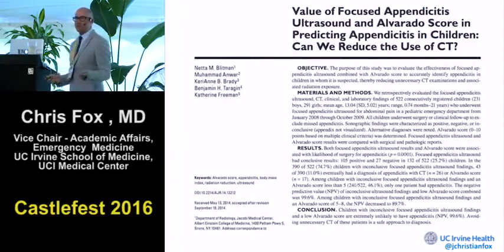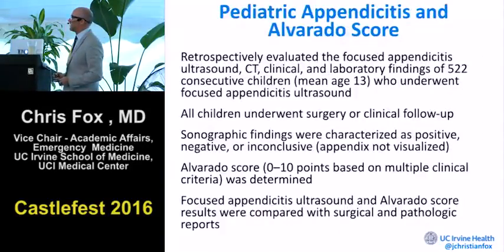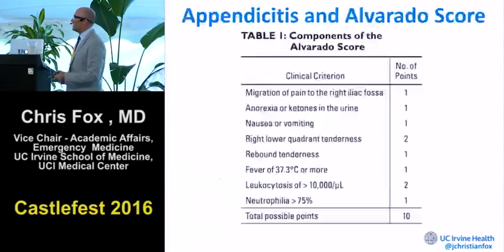Alvarado scores. Do you guys use this? I love these Alvarado scores. I think they're very helpful. This was appendicitis in children using Alvarado scores. They did a big retrospective study. They did a really good follow-up. All the kids went to surgery, or they all had clinical follow-up, and they did the Alvarado score.